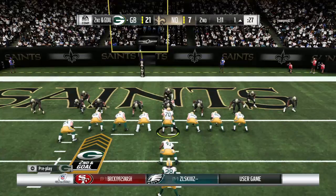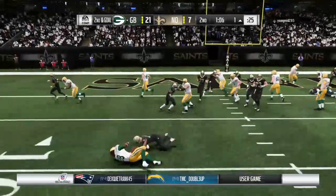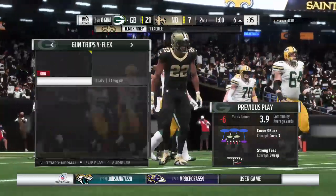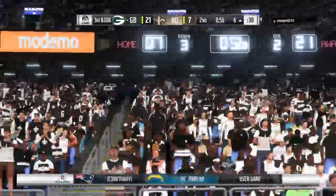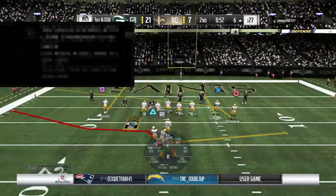Watch it now, Barney! Barney! They get it to him running left. And he'll get blown up behind the line of scrimmage. Back at the 6. They call that a loss of 6 yards. And it's 3rd down now. The crowd here in the Dome making things difficult. 3rd and goal.